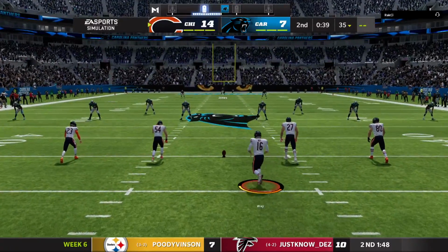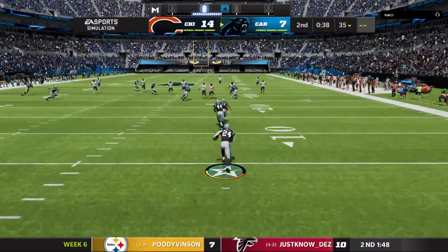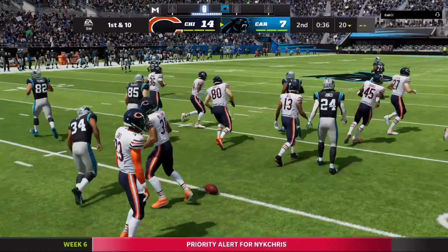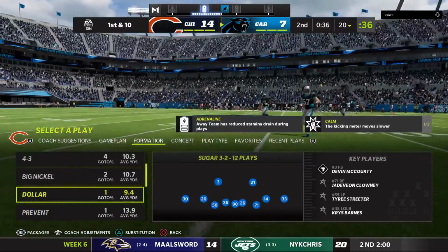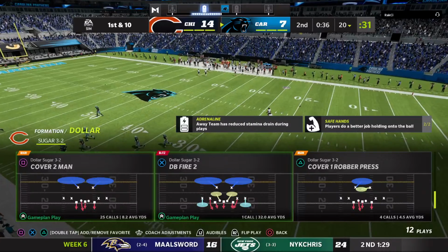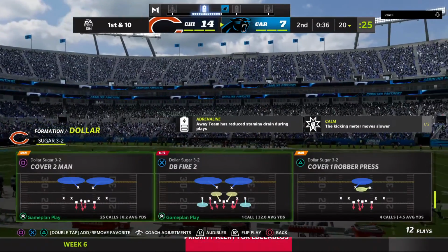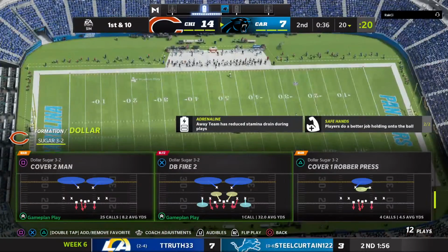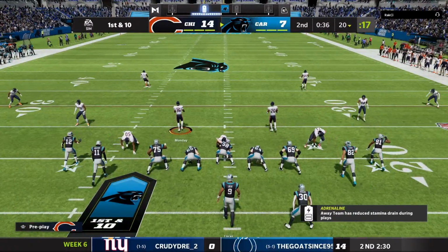Set now to kick this one away, and off it goes. Taking it about the 1. And he will make it to the 20-yard line and no further. The Panthers out there and ready to begin their next drive.